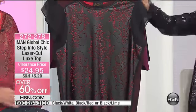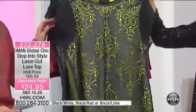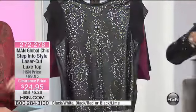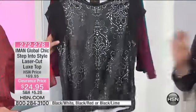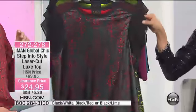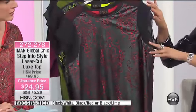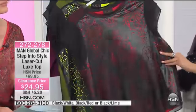We have this lovely chiffon red. We have the black. Oh, look at the line. Oh my goodness. Nice pop. We have the black and the white right here. These three colors right here. And they come in extra small to 3X. I mean, Angie, these are just different. They are. They're different. If you want something different.